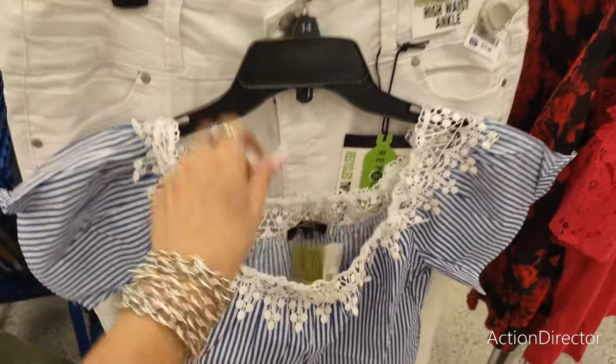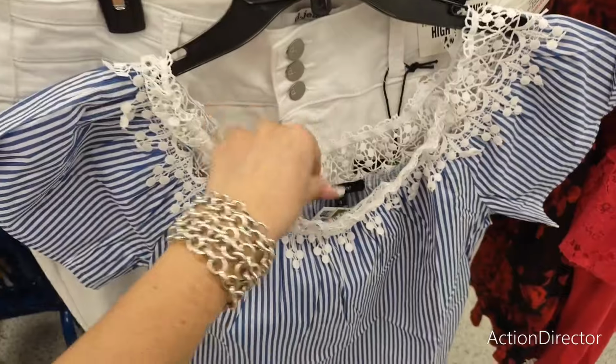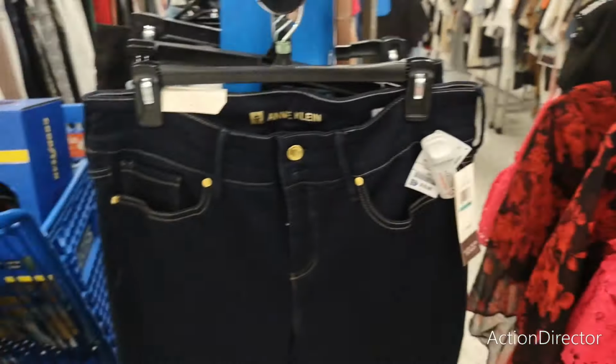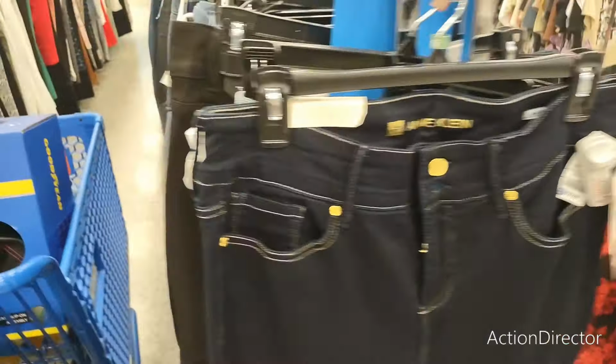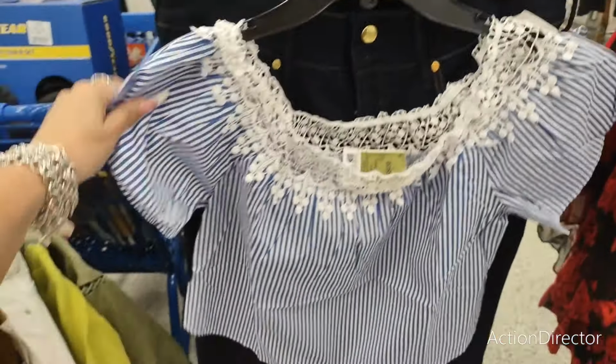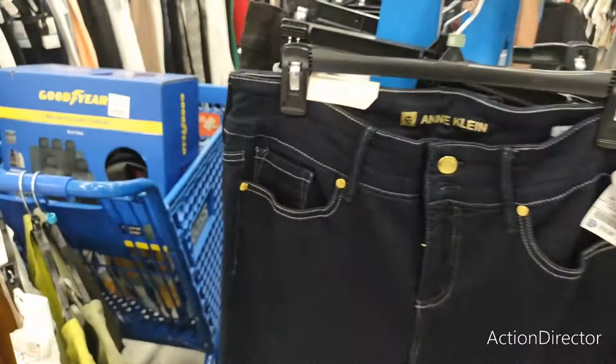And this top is $4.99. What? Are you serious? No way. Yeah, $4.99. Look at that, looks cute with the white. But then I also picked up these jeans, Anne Klein, size 16. And it looks cute with the dark denim as well. So you could work either style.